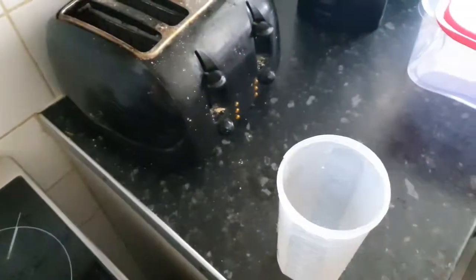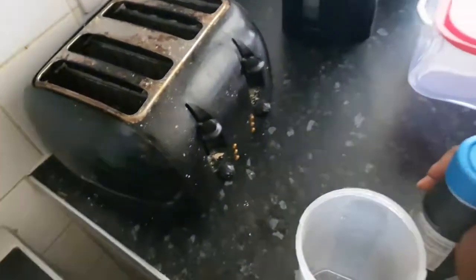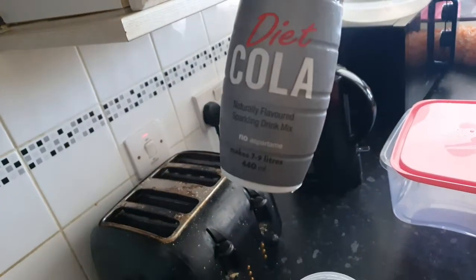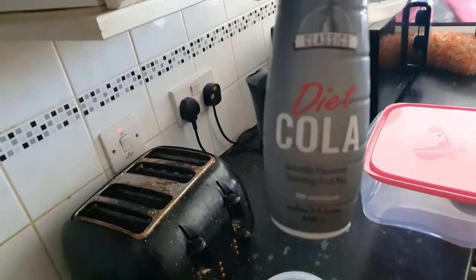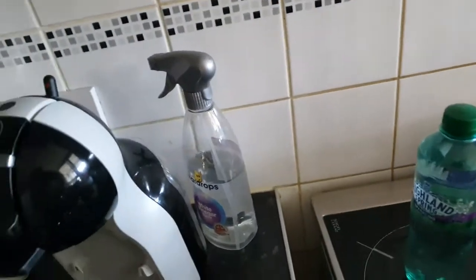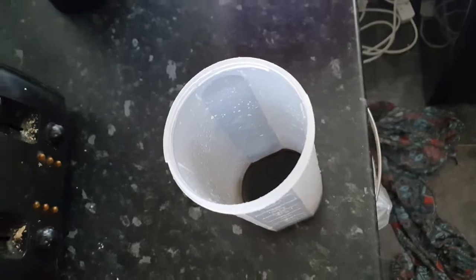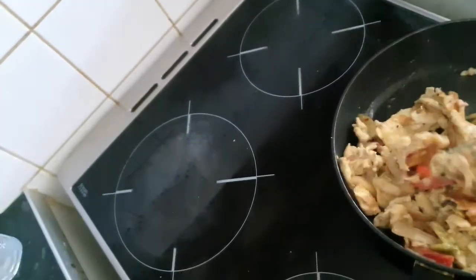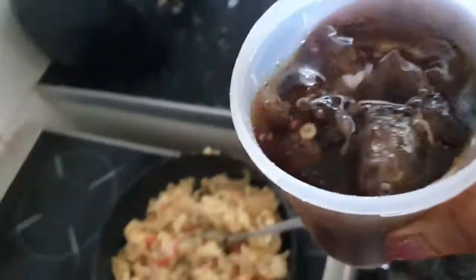So I feel like having a cold drink. This is quite good. It's sugar free. I know I'm on keto, but I'm allowed this, so it's not that bad. Just added a dash of that into the cup, and I'm going to fill it up with my sparkling water. Egg is ready. And that's my drink. I've just filled it up with lots of ice.